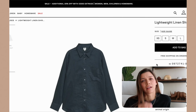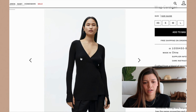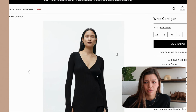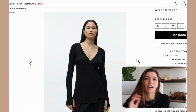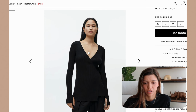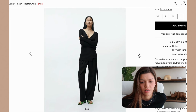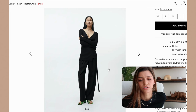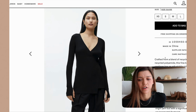Other things that I quite liked at Arket, okay, let's go for the knitted tops. They have this cardigan that looks very designer. I was gonna order it, but I think I already had a similar cardigan. I cannot have too many outfits, so I'm not gonna ruin it for you. You can wear it without a bra, with a sleek earring. I really like the styling they have here. Wide fitting trousers, shoes. I think it's just for the summer. I'm not gonna be in that mood, but it's definitely very, very beautiful.